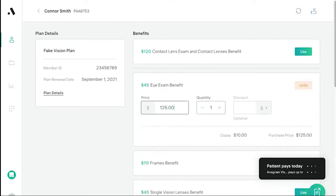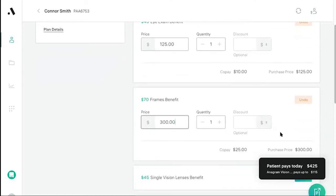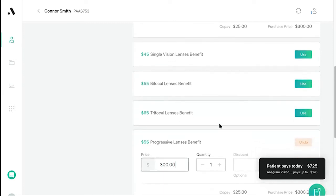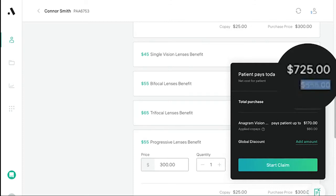So we put in the rate of your cost within the office, 125 for an eye exam. Let's say they've picked out frames at 300 retail and some progressive lenses at 300 as well. So now we'll jump in here to the receipt. It's going to show us that the total cost of this visit for the patient today would be $725, but with a $170 reimbursement, they are going to owe us $555 when all is said and done.